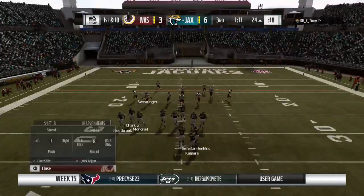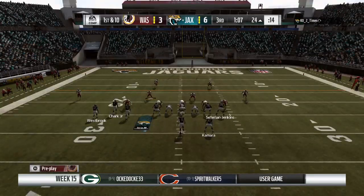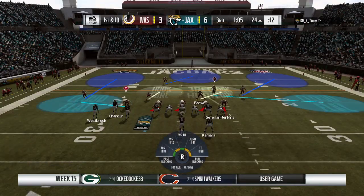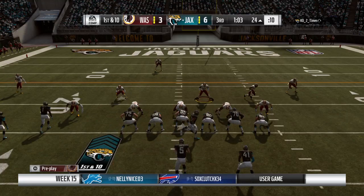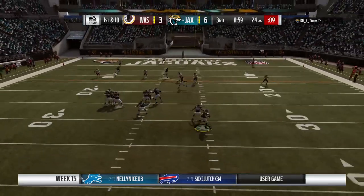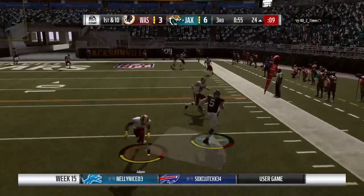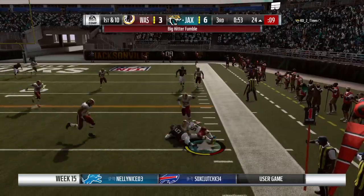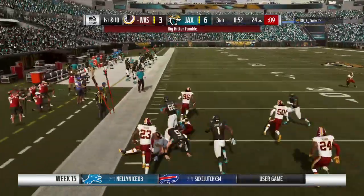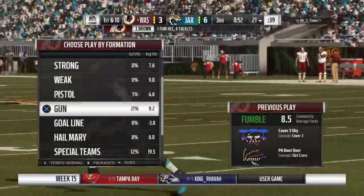In Washington territory now. Here's 1st and 10 at the 24. Play action. Now it's Bortles. Escaping the pressure right. The ball comes out. And the Redskins scoop it. And his guys are going to take over at the 21-yard line.